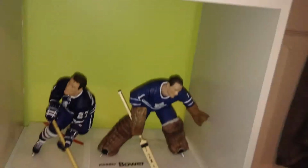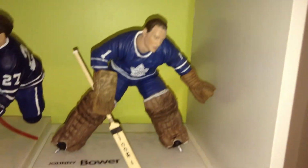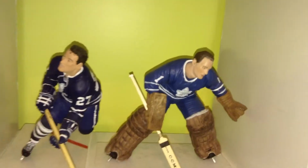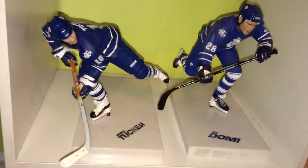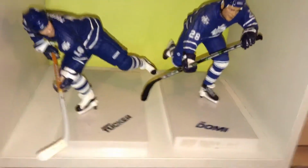Then down here, a couple of legendary players. We have Frank Mahovlich and the very popular Johnny Bower. Again, these are both McFarlane figures. And right down here, a couple rough and tough customers. We have Tie Domi and Darcy Tucker, and those are McFarlane figures as well.